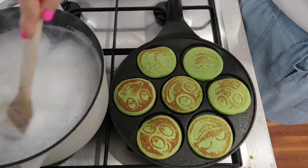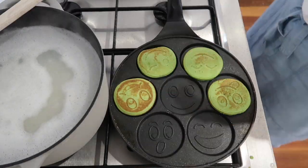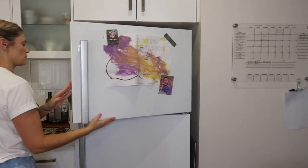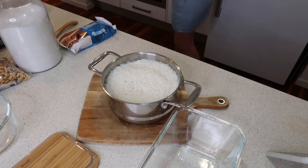Now once the pancakes are cooked, I like to flash freeze them, so I put them on a single tray into the freezer to freeze them for about 1.5 to 2 hours. It stops them sticking together when they are frozen.